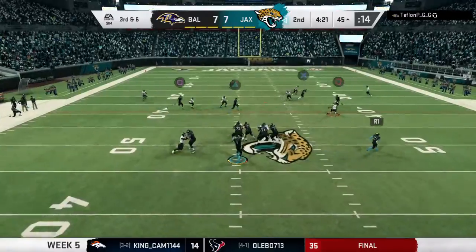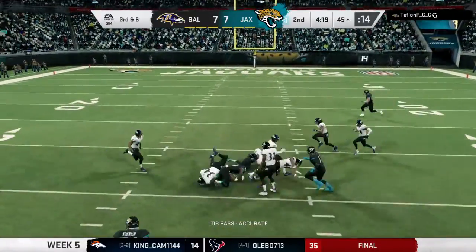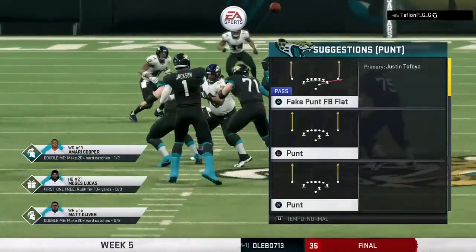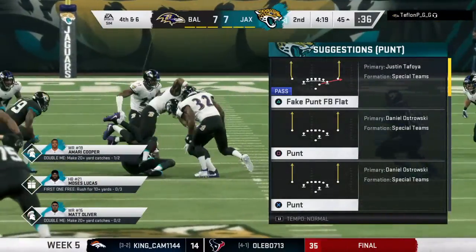To throw on 3rd down, Jackson. And that will be incomplete. Darius Leonard, the linebacker, able to break that one up. Nice play there to force the incompletion.